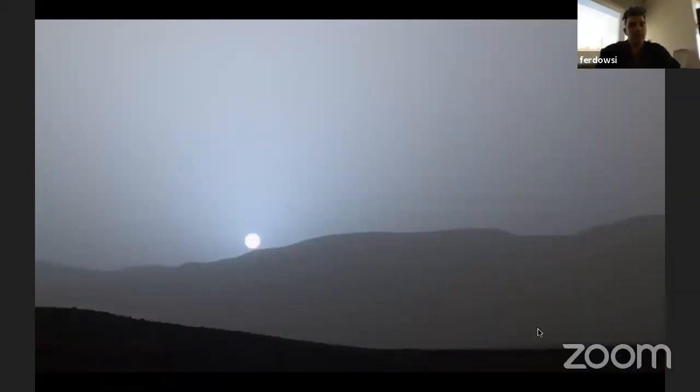And some of my favorite pictures here. Here's a sunset on Mars. Sunsets on Mars are blue and not orange and red like on Earth because of the way the dust in the atmosphere works. So during the day, you see reddish skies, orange kind of skies, but at night, as the sun is setting, because the light is traveling through all the dust, it scatters the blue light towards you. And so you get kind of blue sunsets on Mars.